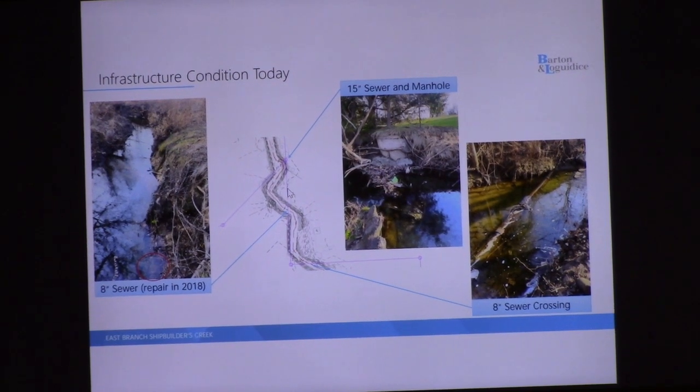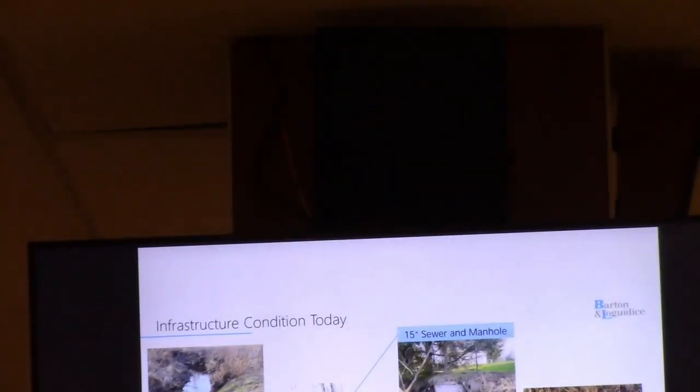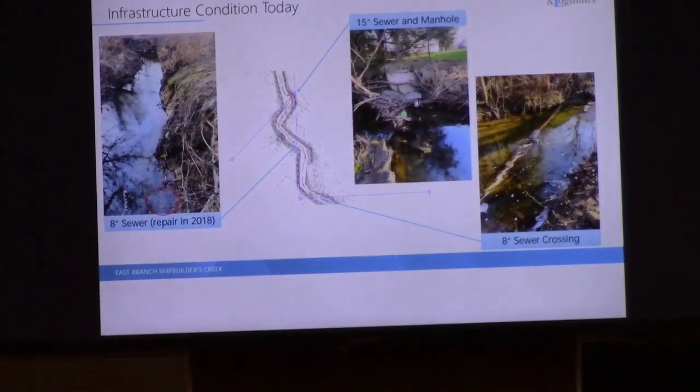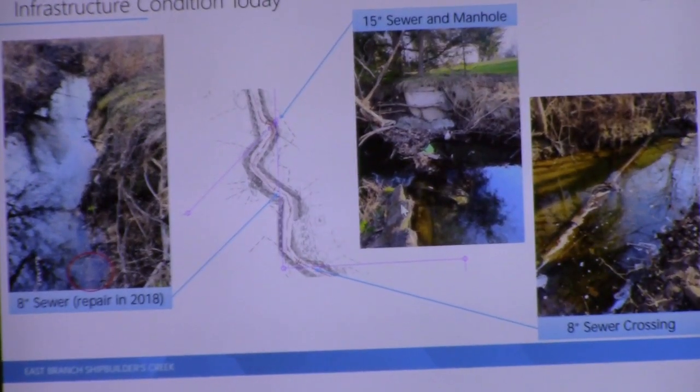Karen, before you move on, could you point out the area, maybe in the next picture, where it's crossing? The area, the 15-inch coming. The 15-inch is coming here. And also, can you guys see my mouse? Yes. Okay. Yep. So yeah, this is where that 15-inch pipe that has that concrete jutting out is, right in this location.